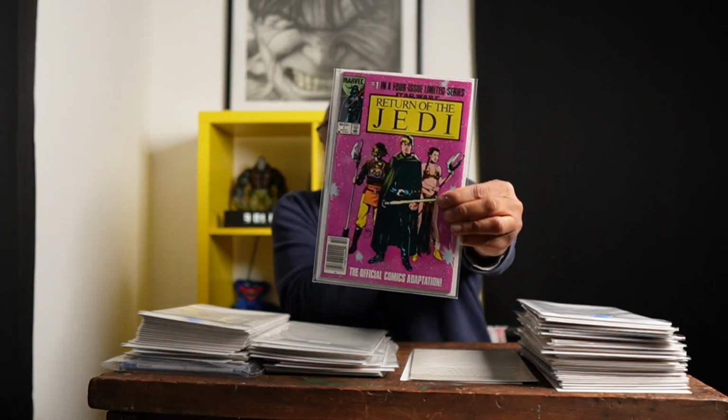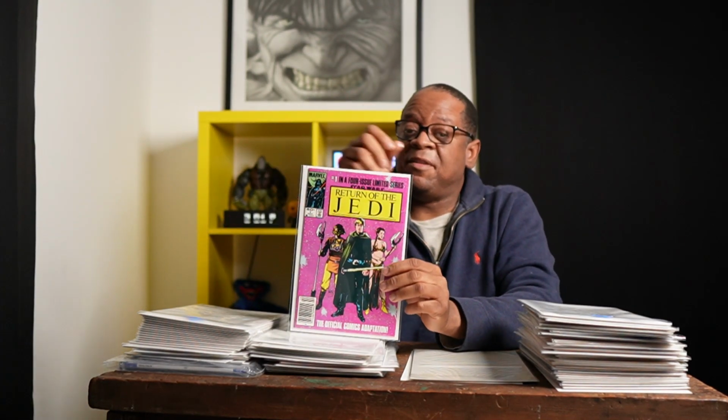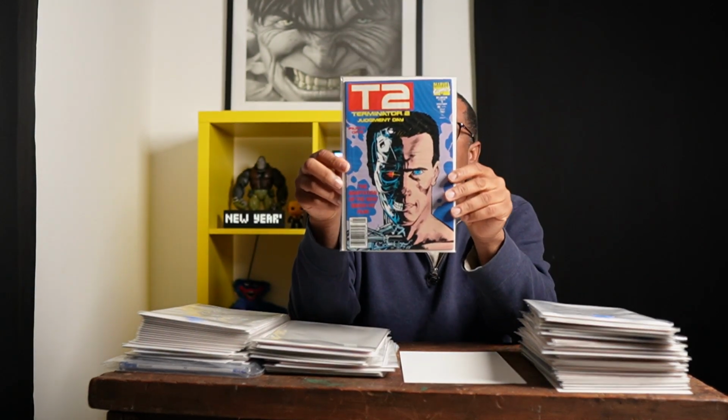Yeah, this is Star Wars Return of the Jedi number 1. This is the first appearance of the real Jabba the Hutt. Then we have here T2, Terminator 2, Judgment Day. This is number 1. And this is the first appearance of Sarah Connor.